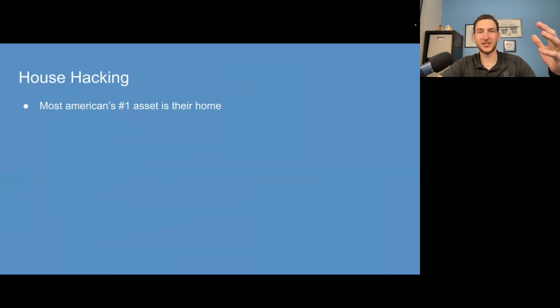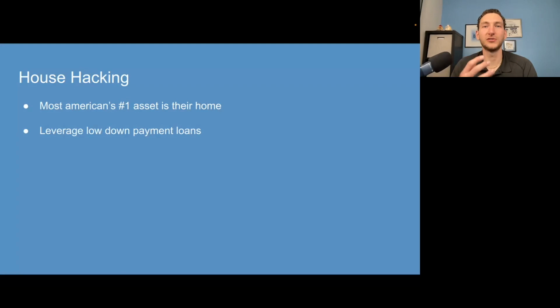House hacking is great because most Americans' number one asset is their primary residence, the home that they live in. I'm here in my home office. This is a huge asset for me. And the reason being is because you can leverage low down payment loans, mortgages. FHA mortgage, you can go down as far as 3.5%. Conventional, mostly they offer 5% as the lowest, but there's even some exceptions. Lenders will offer you 3% down.